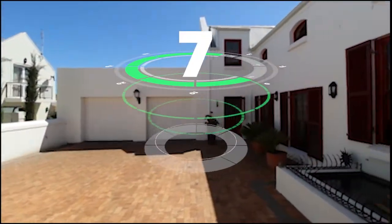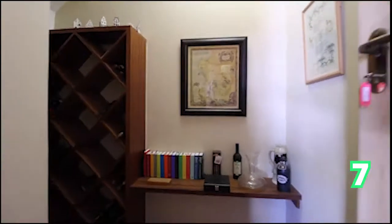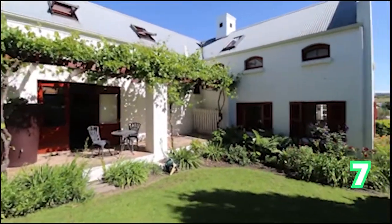And still in the Zalze, a four-bedroom house, four bathrooms and two garages. This is absolutely country-style living over here. As we go through each and every room, there's an office space. There's the outside garden area. Absolutely gorgeous in the Zalze.